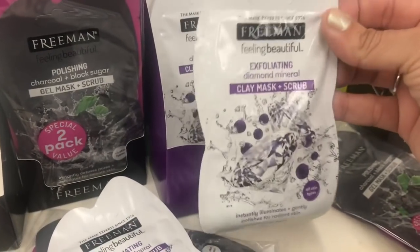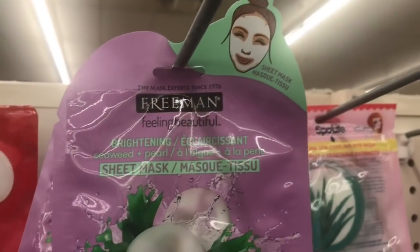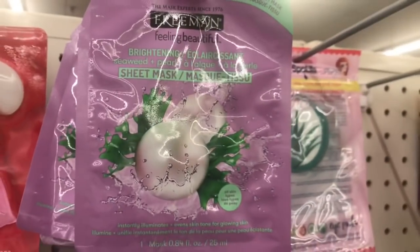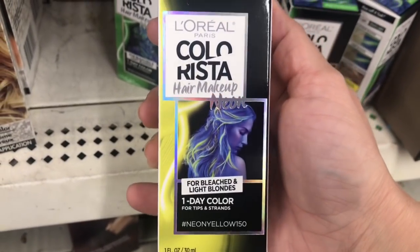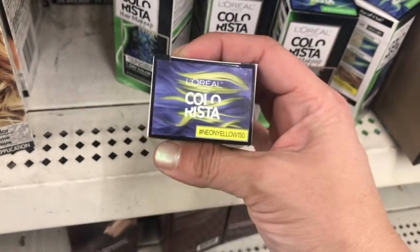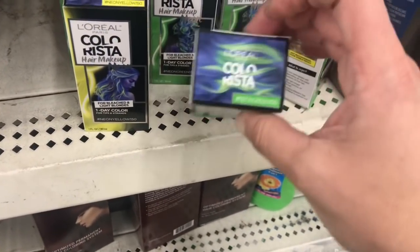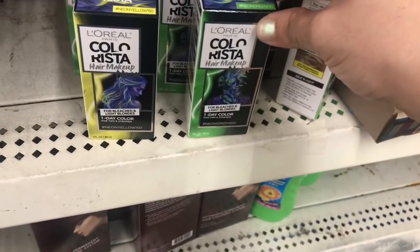And in health and beauty, I see this Freeman exfoliating diamond mineral clay mask and scrub 10-minute mask. And I also see this Freeman brightening seaweed and pearl sheet mask. You get one sheet mask. And they have the L'Oreal Colorista. This is for blonde hair, neon. This one is a neon yellow. And they also have neon green. And this is Comac if you're interested.